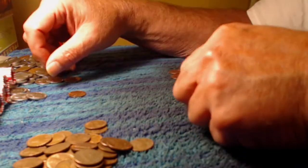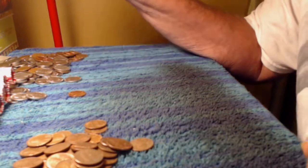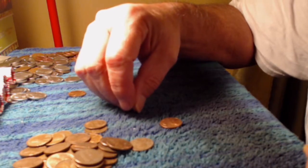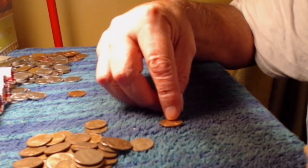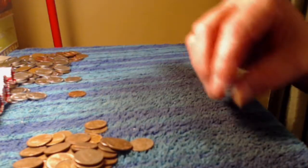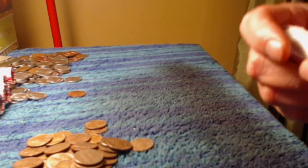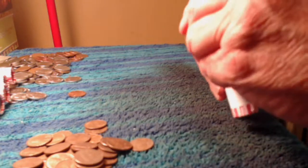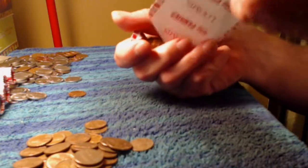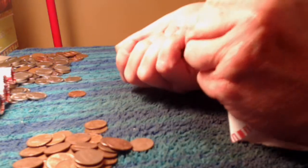I'm gonna take a close up picture of this 1994. I took a picture of it and stuck it on Coin Roll Hunting on YouTube, on Facebook. Yes, it obviously is some type of error. I don't know whether it's, somebody said it might be a grease error. That seems to be such a common error these days.